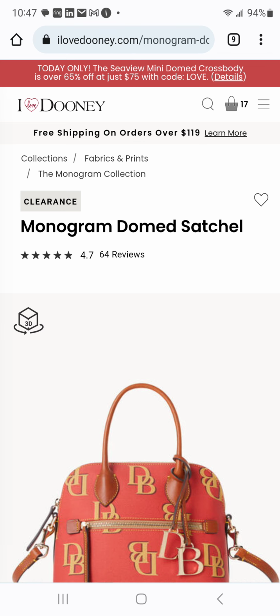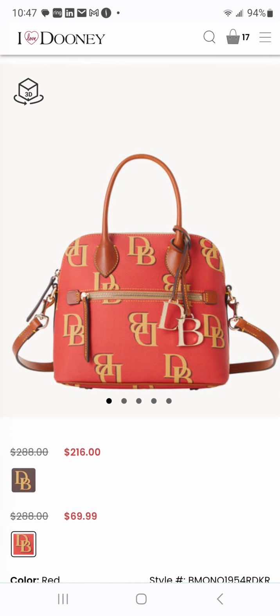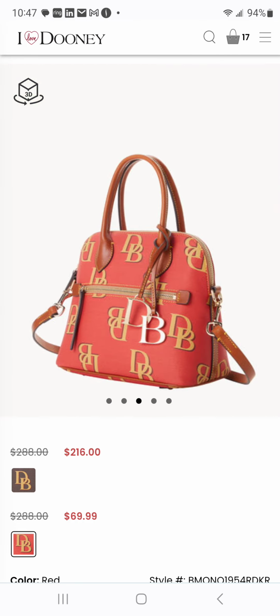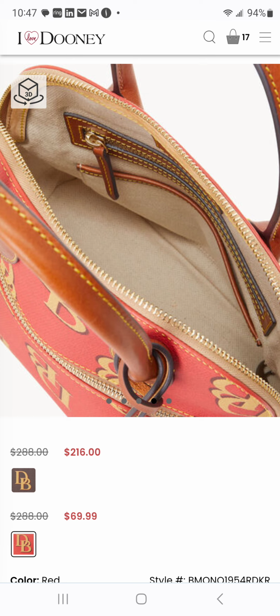So this is the Monogram Domed Satchel. It is a smaller silhouette, outside zipper pocket. You can see from the model that this is a smaller silhouette bag. For some of you, this is your regular size carry. But with me being a larger tote girl, this is smaller, and I would have to make decisions about what I'm going to carry and not carry.